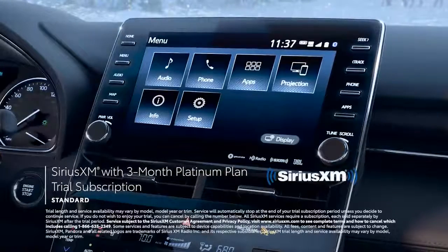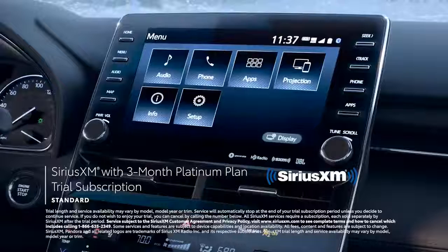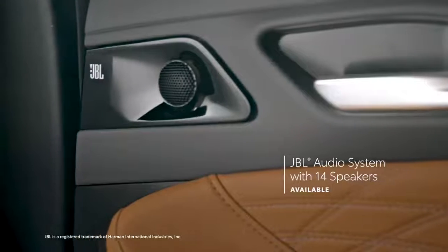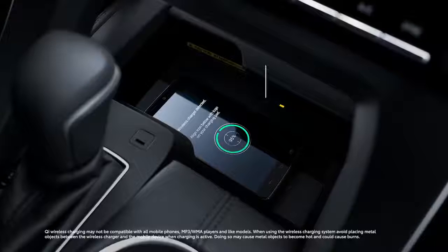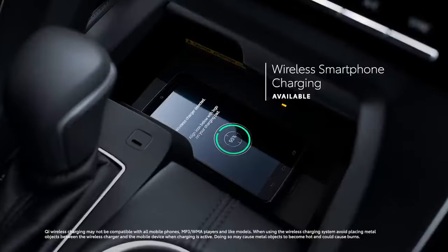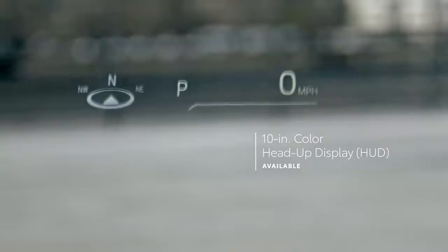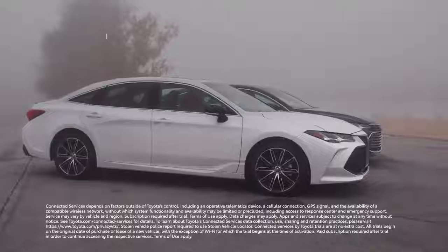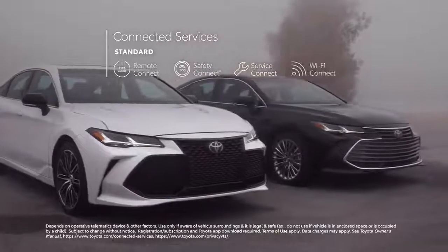Plus, there's even a standard 3-month SiriusXM Platinum Plan trial subscription to more than 300 radio channels accessible throughout the country. Next, Avalon's standard 8-speaker audio system can be upgraded to a JBL 7.1-channel surround system with 14 speakers, including a 10.1-inch subwoofer. Avalon also offers plenty of useful amenities like available Qi wireless charging, 5 USB charge ports with 2 USB Type-C ports, and an optional head-up display that projects vehicle information right in the driver's line of sight. And all of Avalon's multimedia systems work seamlessly with Toyota's line of available connected services, including Remote Connect, Safety Connect, Service Connect, and Wi-Fi Connect.